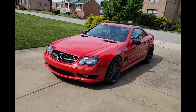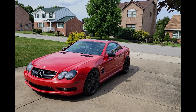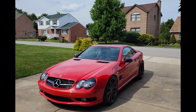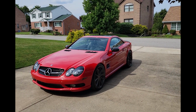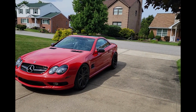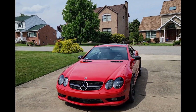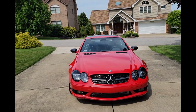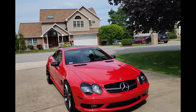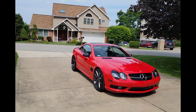And in a world full of Corvettes, Mustangs, cars of that nature, they're kind of a dime a dozen when you're out driving in the summertime. I almost guarantee you're not going to pull up next to another highly modded R230 SL55 like this. And that just really does give you a special feeling for this car. But I'm probably starting to ramble on here, so I'm going to close it out.